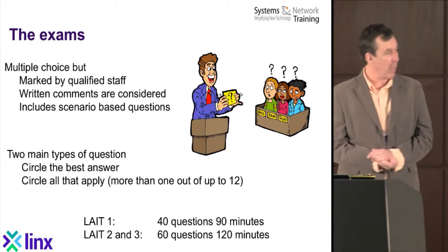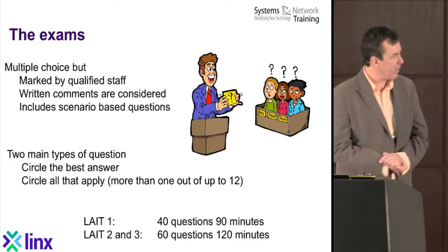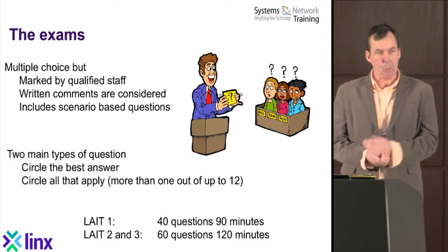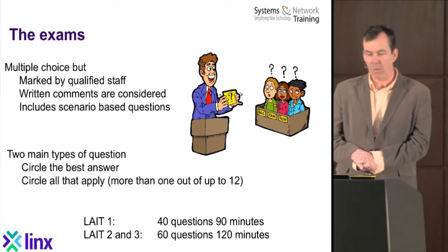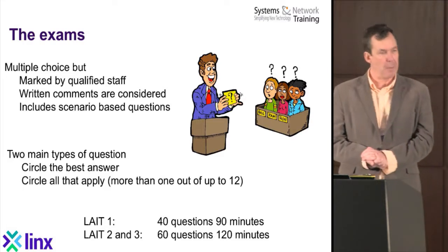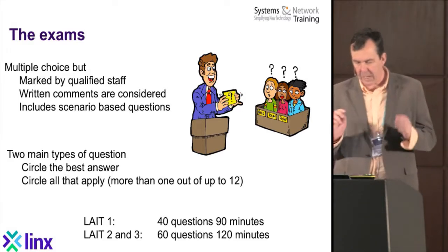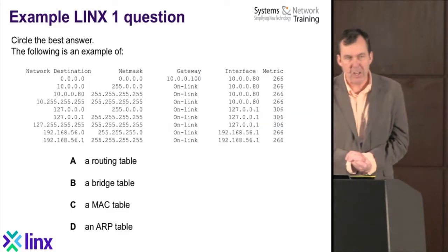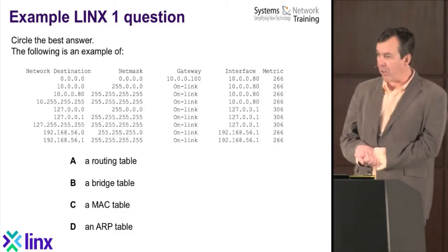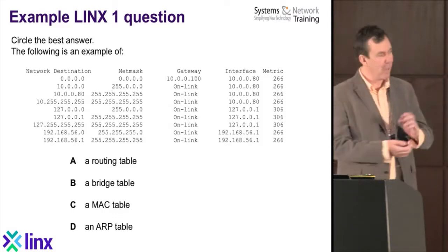The exams, they're the same old exams. Multiple choice, but comments do count. Where there is ambiguity, and I think there's always ambiguity, people can make comments, and those comments are taken into consideration by technical staff. And here we go. Here's an example question. Normally you would get, I think, something like 2 minutes to answer this question. You're not going to get that long because I'm trying to finish a bit earlier for you.